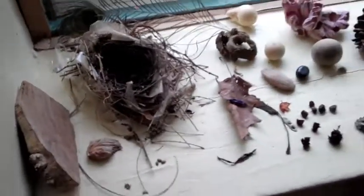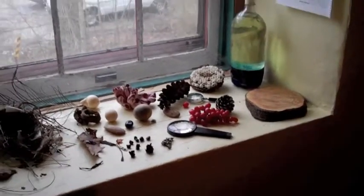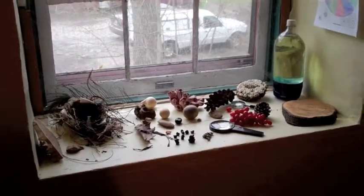So here's our nature display, right in our little windowsill here at the mill, here at Heathcote Art and Science Center.